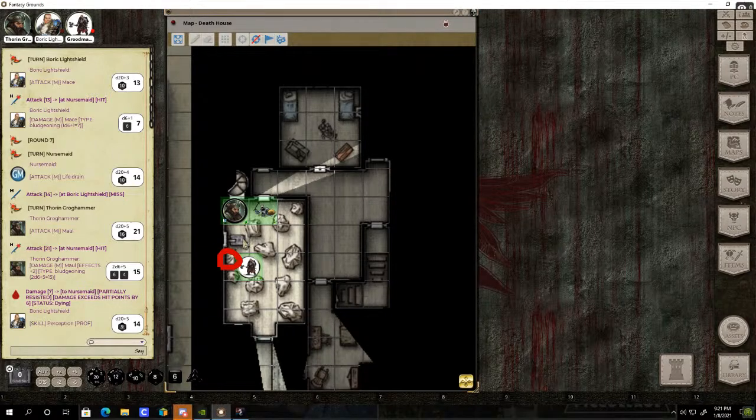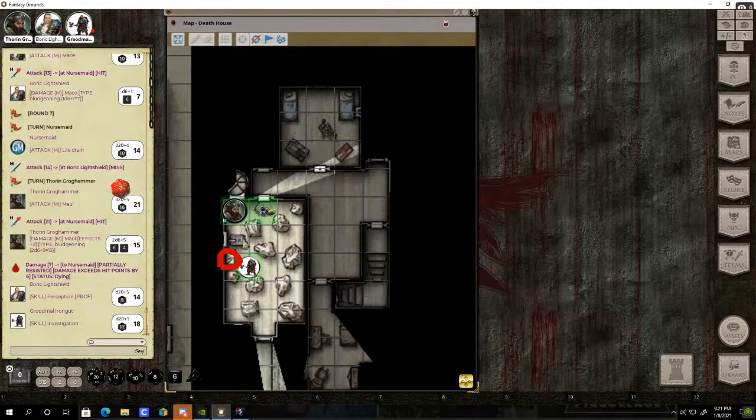Oh, that's a good roll. Take a good hard look at it, too. Were you looking for traps? Yes. You don't see anything like that. It looks like it's just a dusty, old covered chest, like a trunk, almost.